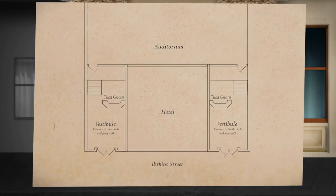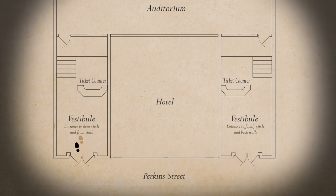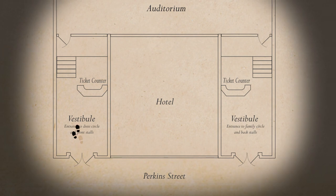The south entrance on Perkins Street led to the front stalls and the dress circle. In order to avoid crowding as audiences arrived and left the theatre, the halls were wide and the staircases described as being of an easy grade.